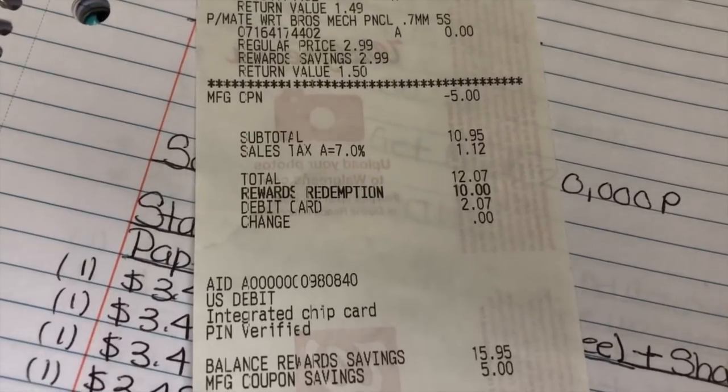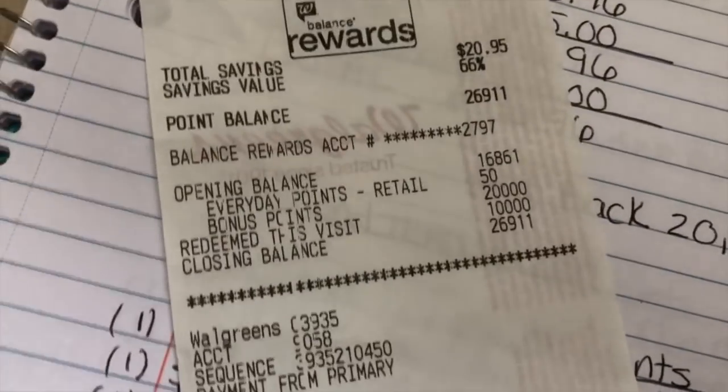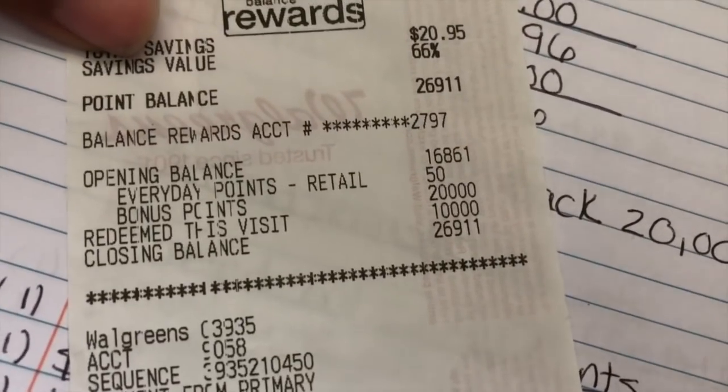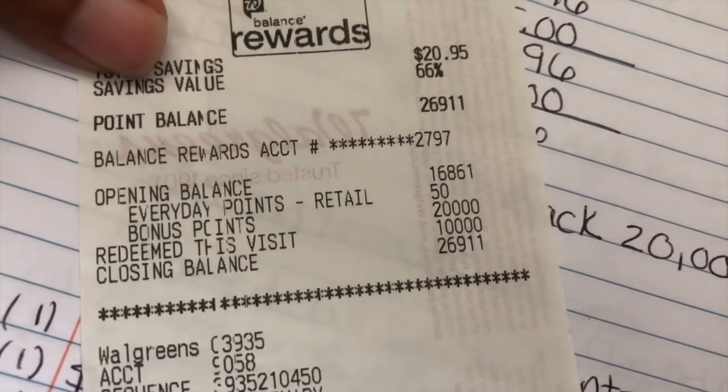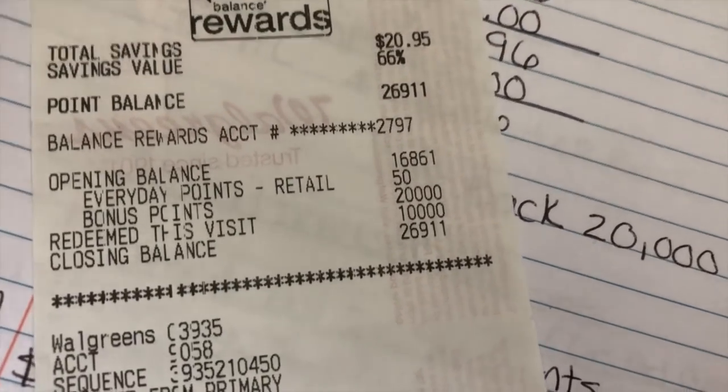I wrote 10,000 points into this, paying $2.07 out of pocket. And I got back right there 20,000 points. So I started with 16,861. And I'm ending with 26,911. Now let's move on to the second transaction.